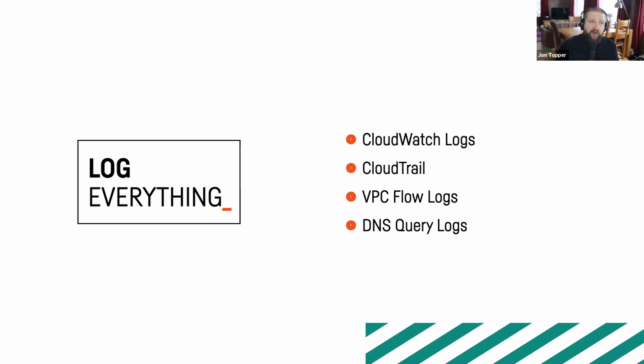Those are traffic logs from your VPC, so internal traffic. There are also DNS query logs, so your Route 53 DNS, and also the internal DNS that Amazon provides to you. You can log the results of that. And I think since I put this slide together, you can also log traffic from any network load balancers you've got set up for analysis. So do turn on the logging that exists.